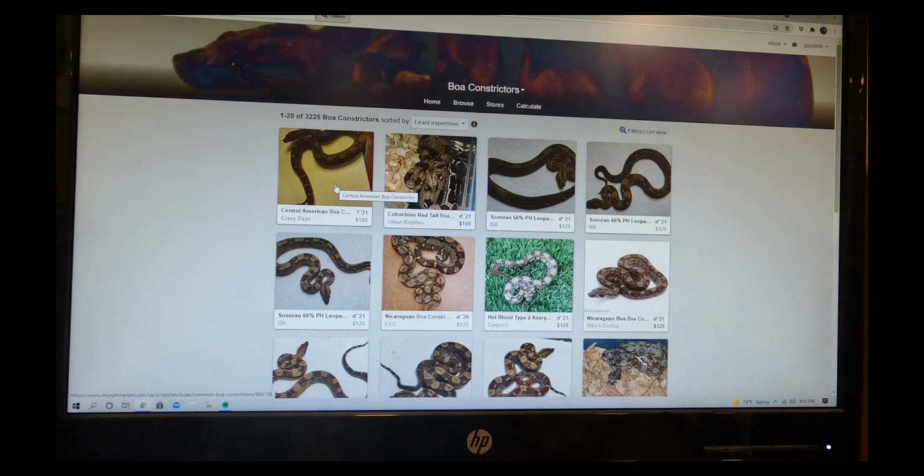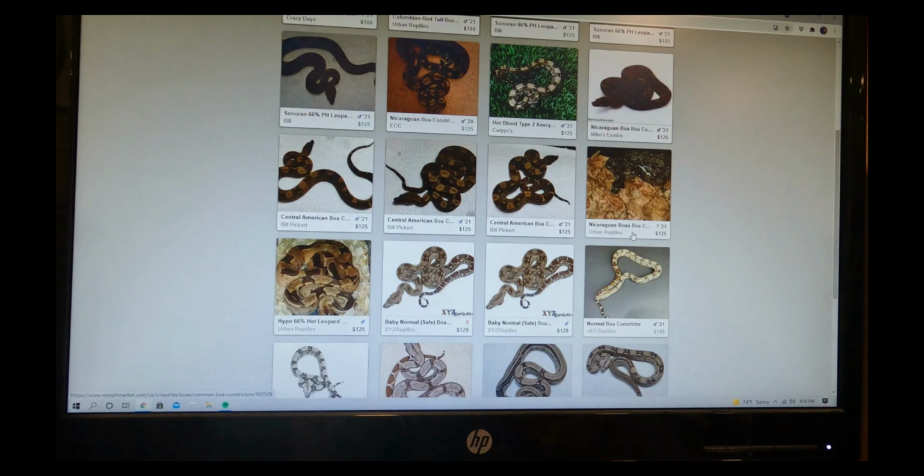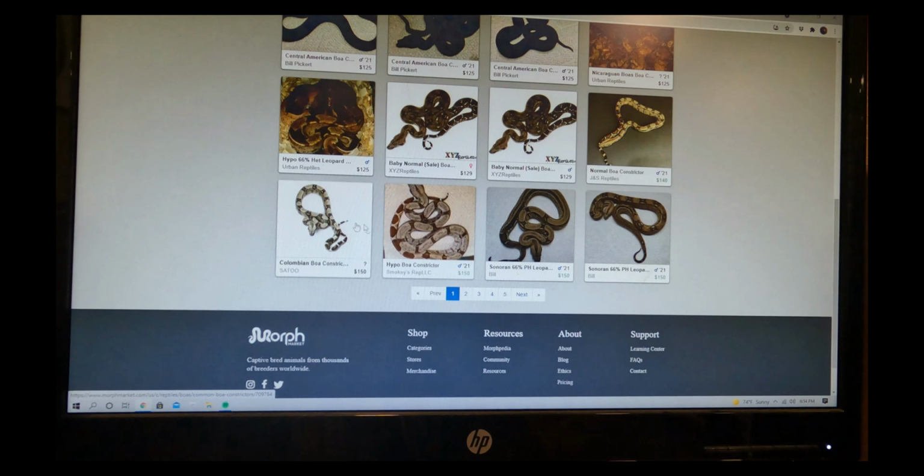Now, it is important to remember that money does not dictate how beautiful a snake is, because any one of these boa constrictors can be just as beautiful as a locality boa constrictor. So it's not always about money or locality. It's about what you're after. So like we said, we've got a $250 budget.